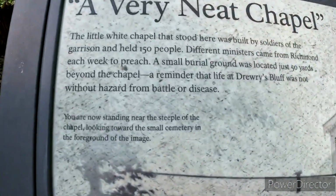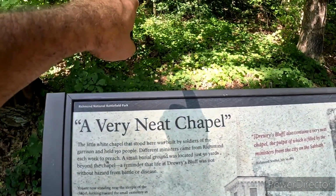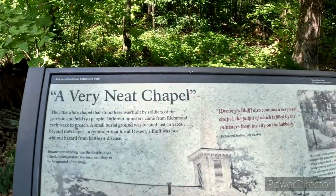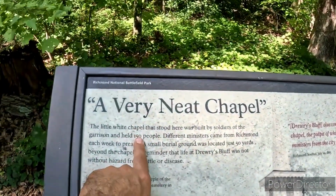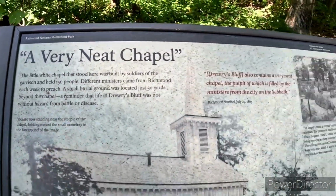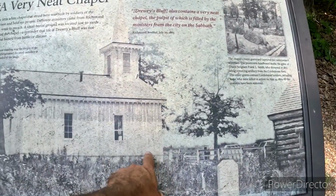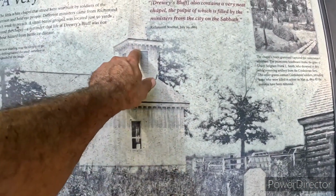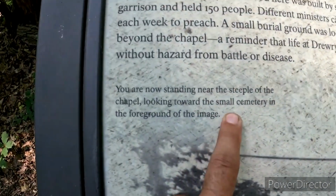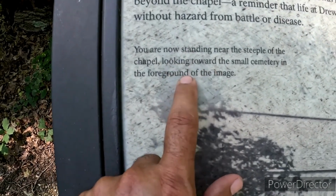Used to be a chapel right here, and they had the graveyard right there. All the bodies have been removed and buried in other cemeteries now. It said it held 150 people. This is where we're standing, right about here, right where the chapel is, what it says up yonder. Now standing near the steeple of the chapel, looking toward the small cemetery in the foreground of the image.